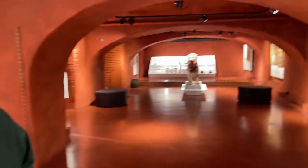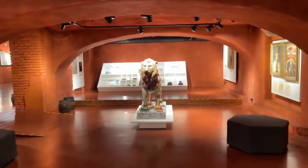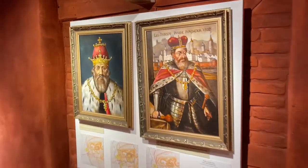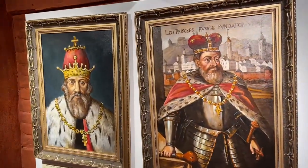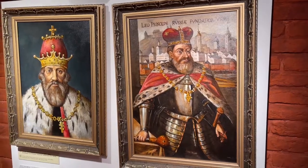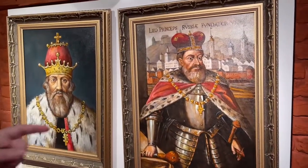And this lion, so you know Lviv means the city of the lion. Yeah? Is it really? Yeah, because it was founded by the prince, the king Danilo Romanovich, and named after his son Leo. So his name was Leo, and he named the city after his son, the prince. So this is the father and the son.